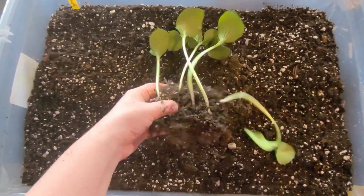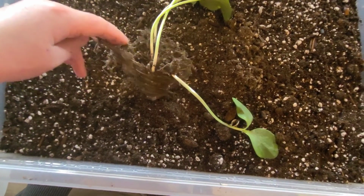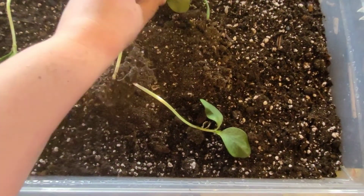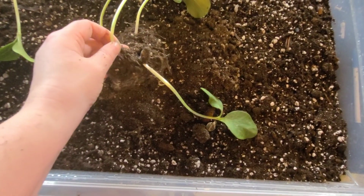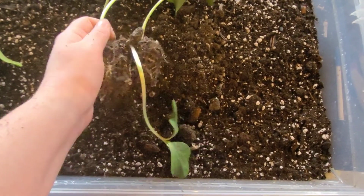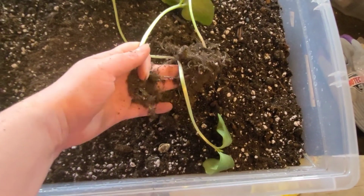Just gonna shake excess soil out here, and then, like I do with everything, just gonna very gently tease these roots apart. Now I've heard so many people on YouTube and other places say that you can't transplant pumpkins, that they don't handle transplant well, that they don't like their roots messed with. I have done this several times over the years and I've never had a problem. The issue with transplant shock for me always comes with the heat and cool of the year.